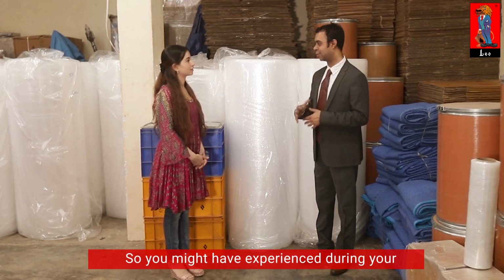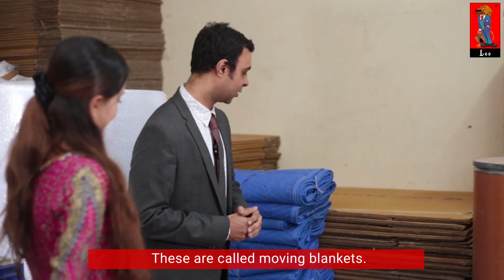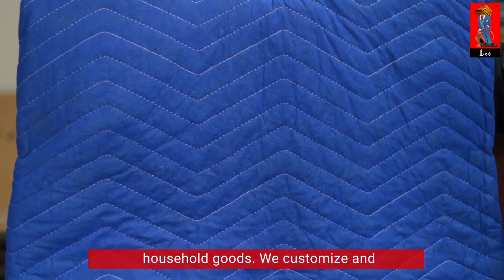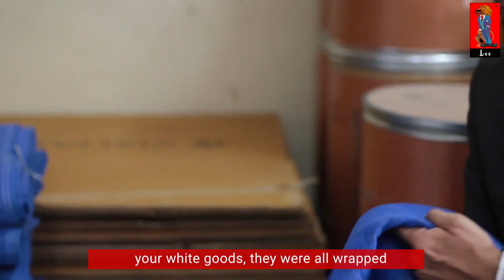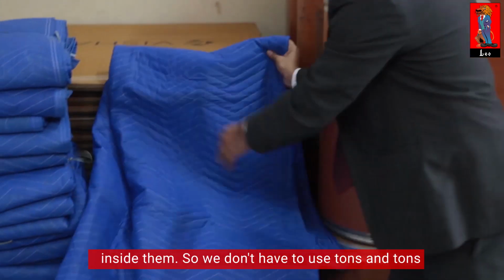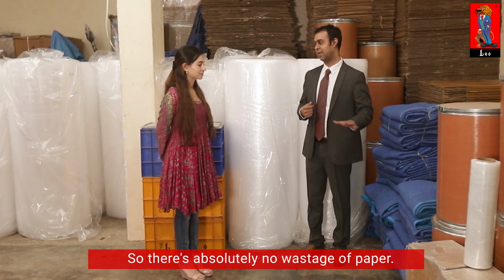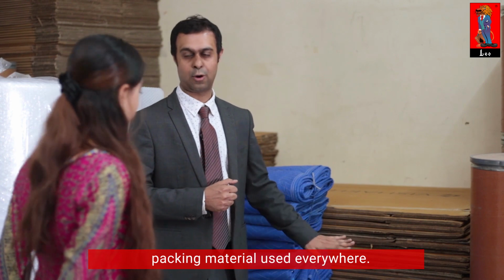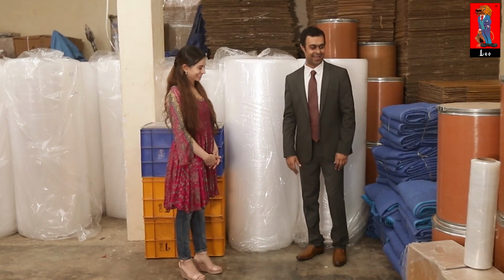You must have experienced during your move what kind of material was used. Let me explain in detail. These are called moving blankets. They are specially made for household goods. We customize and make them. All your furniture and your white goods are wrapped with these blankets. They have foam and bubble inside them, so we don't have to use tons and tons of paper to wrap. Use them and reuse them, so there's absolutely no wastage of paper. This is one of our most important packing materials, used everywhere. All your big goods are packed with these. Sustainable packaging. Perfect, yes.